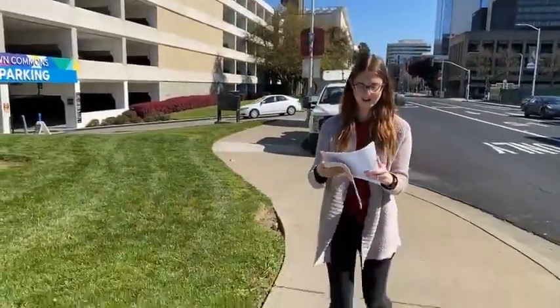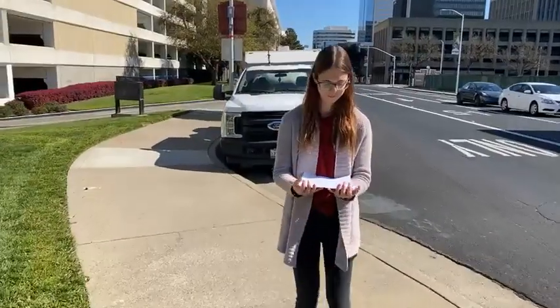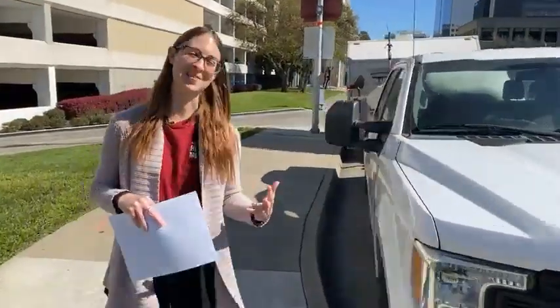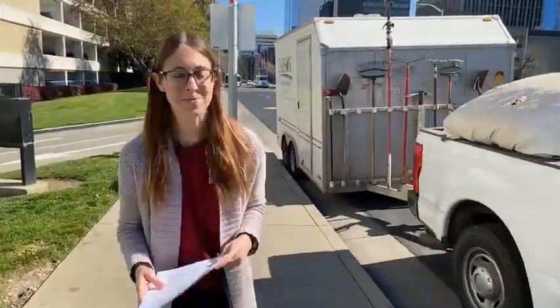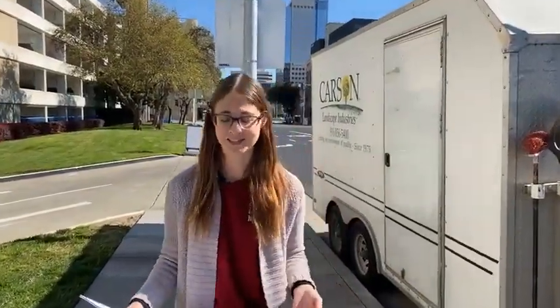All right, so now that we are on L Street, we are starting to be in the heart of what was once our Japantown. But, thank you, Alex. Even after being forcibly removed from their homes and being able to return, the plight for these Japanese Americans was not over. Redevelopment was going to ask them to move once again.